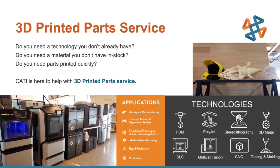If you're not sure of the material that you need, you can always let us know what the application is, and our application engineers can suggest the best material suited for the application itself. But yeah, it's a very simple process. Once you send your data and tell us what you need, it can take a few minutes for us to get you a quote and pricing and lead time.